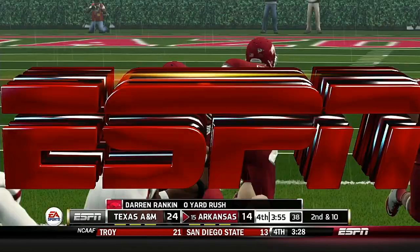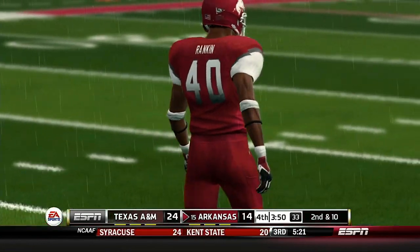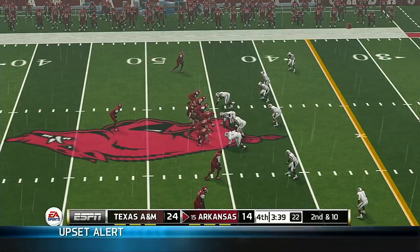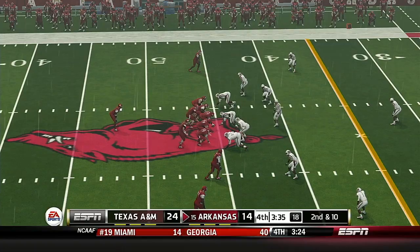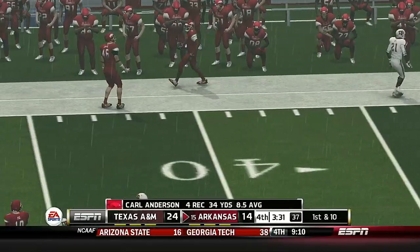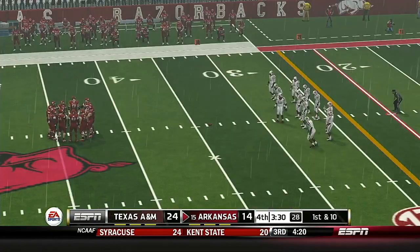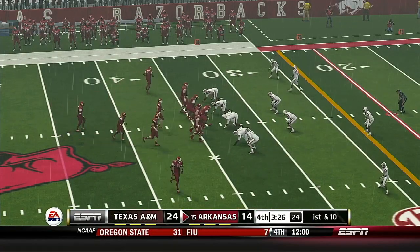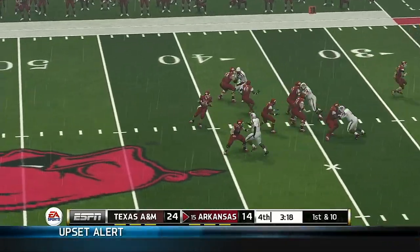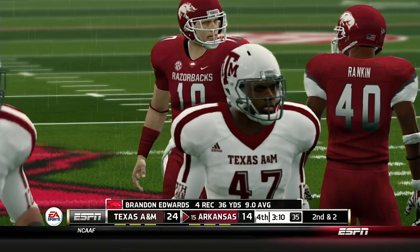Hands off, and not much room there as they try to work the left side. He made a great read and delivered a very nice pass for the first down. We've got a first and 10. Ball on the 34-yard line. Black five, black five. 3-15. He's tackled at the 26. That makes it second and 2.